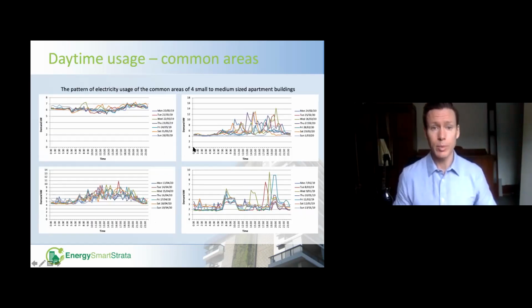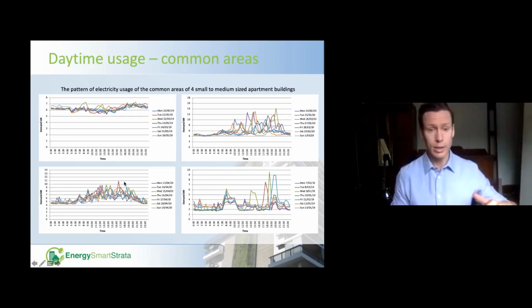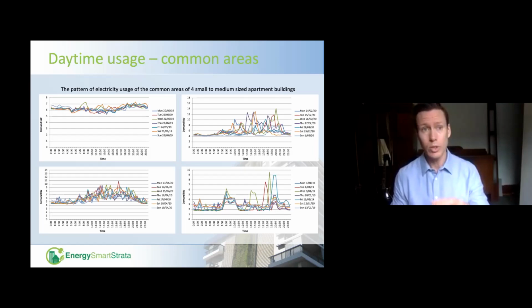Here's some examples of some interval data from different common areas, and it's worthwhile noting that some buildings will use more during the night and less during the day. Some buildings will use more during the day and less overnight. Some will have these spikes in the demand. Some will have these big ventilation fans for car parks running morning and evening. So until we get the data and we look at this, we really don't have much of an idea of how much you're using during the day just from a bill alone.